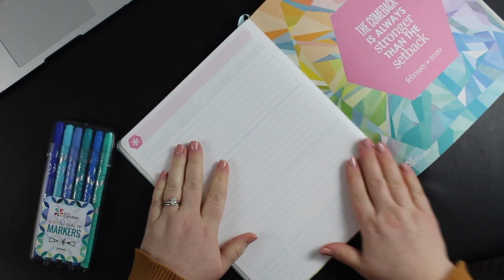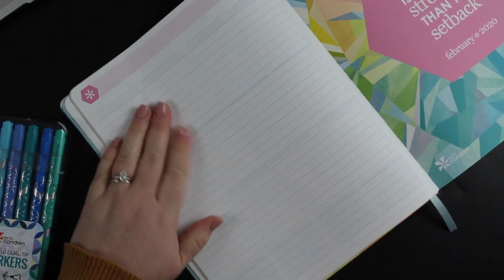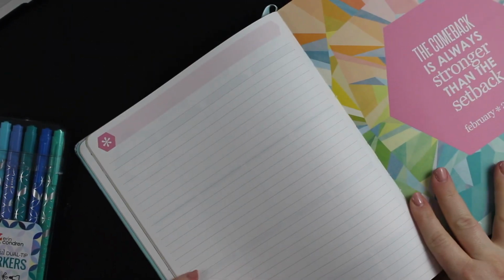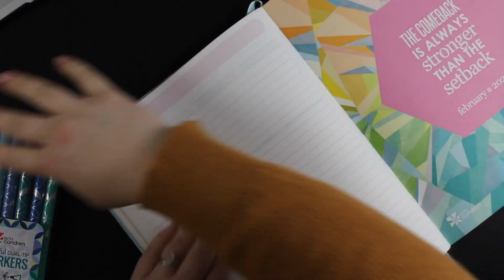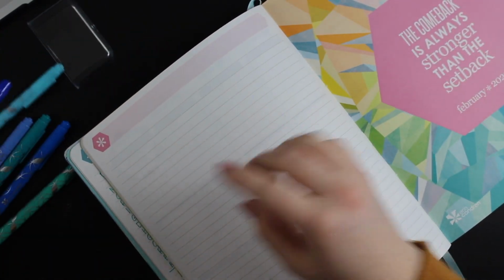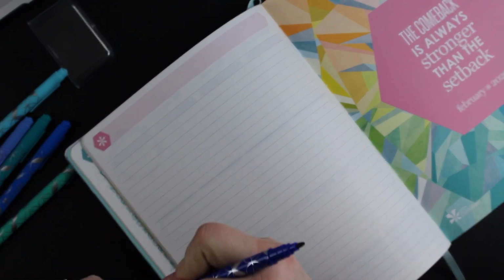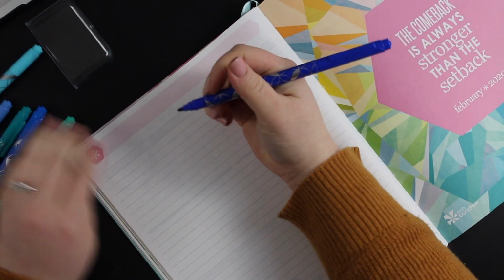February 2020 budget. Zoom on in here. There we go. Got my markers. Ready to go. If you hear water, it's because it's sleeting outside and I'm right by a window.